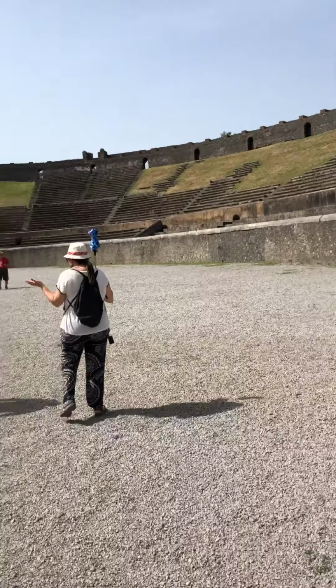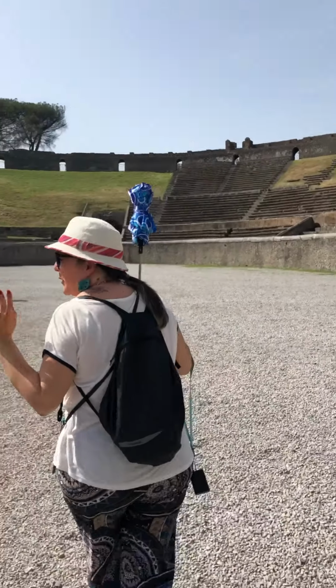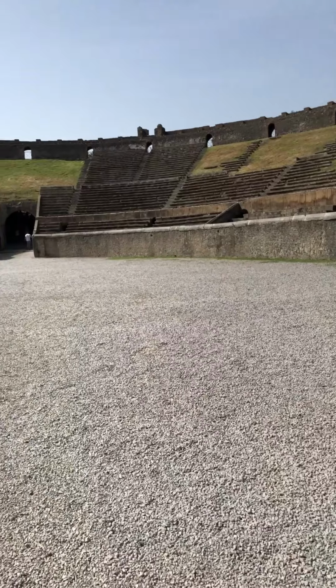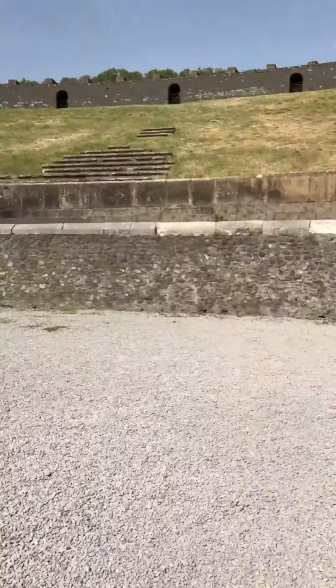Another thing that you're not able to see in the Colosseum, but you can see here, we still have some of the seats of the audience. They're all gone in the Colosseum. At least from here, you can see how the seats look. But we also have another particular thing. We have a lot of grass. Where you see the grass, the seats are actually missing.